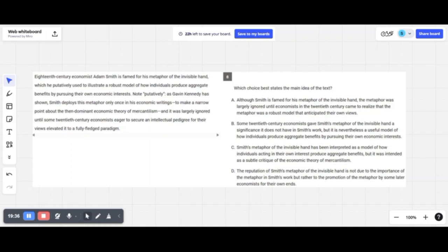And it says, note putatively, and it says that this specific metaphor was ignored until 20th-century economists gave that metaphor a fully different life, because of their own pursuits, because they wanted to get an intellectual pedigree. They probably dug up that metaphor because it was mentioned only once and it wasn't given that much significance, but they gave it real significance and made it more important. Sure, let's look at the options and see which of them fits.